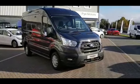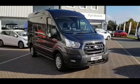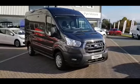This is the brand new Ford Transit Trend. It's the L2H2 in magnetic grey. It's the 130 PS option. Let's take a look around.